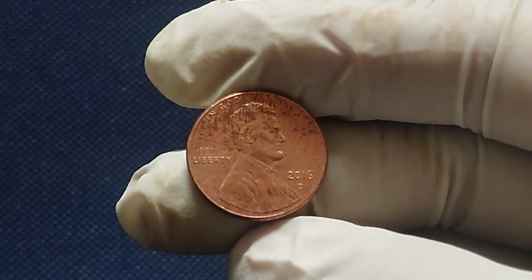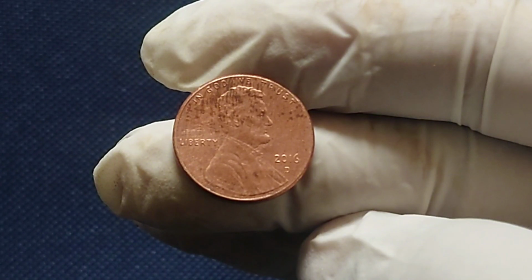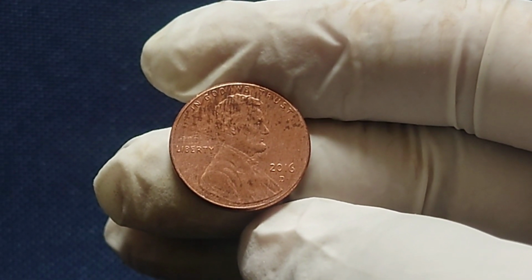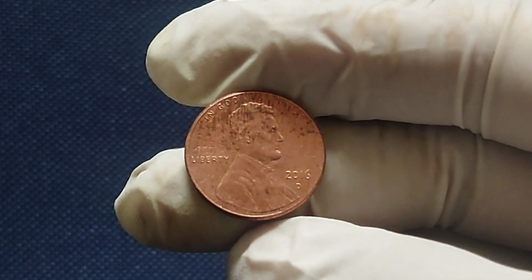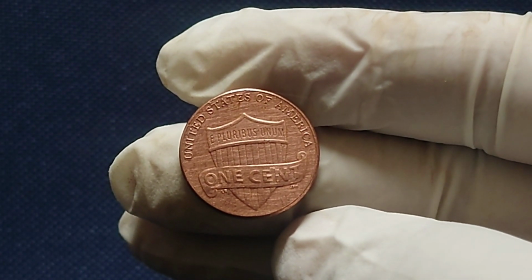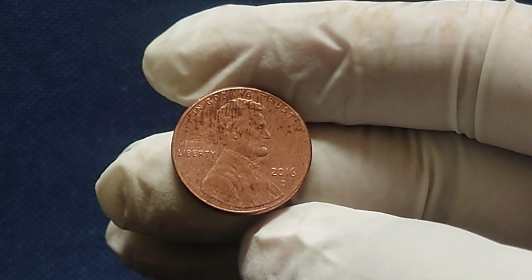The search for rare 2016 D pennies has ignited a wave of excitement among collectors and treasure hunters. Stories of people finding valuable pennies in their spare change, in bankrolls, or even in old collections have inspired thousands to start examining their coins more closely. The idea that a single penny could be worth millions has fueled a modern treasure hunt, with collectors scouring their pocket change, coin rolls, and even unopened mint bags in hopes of discovering one of these legendary coins.